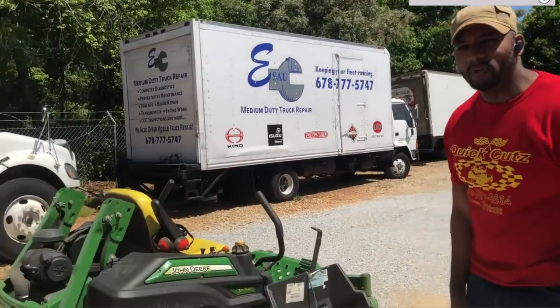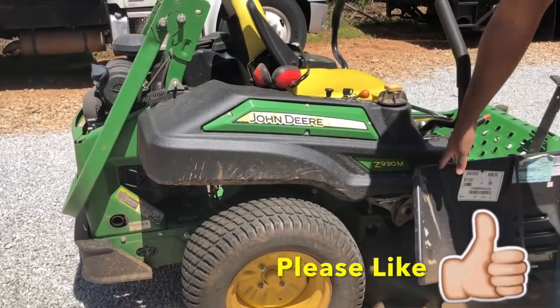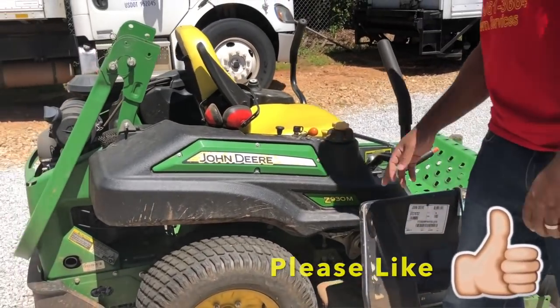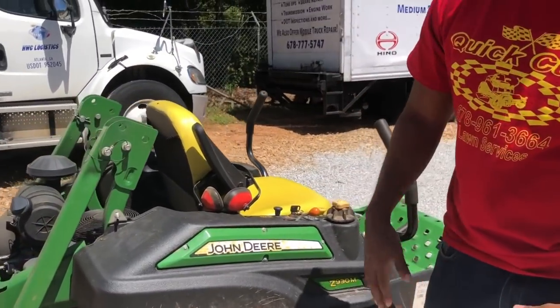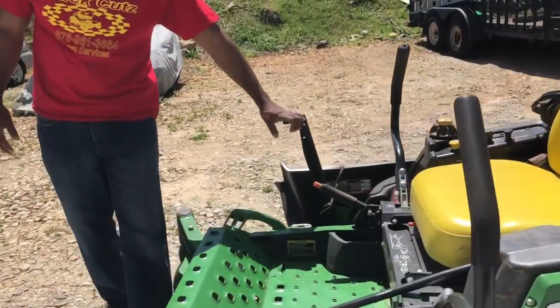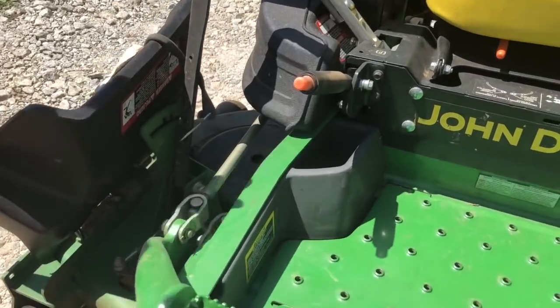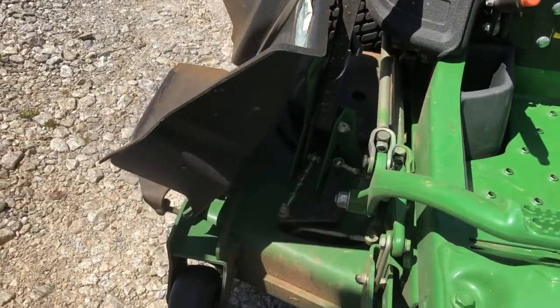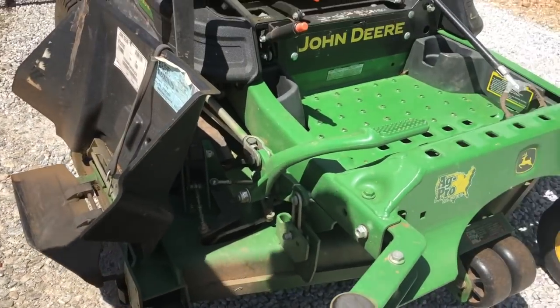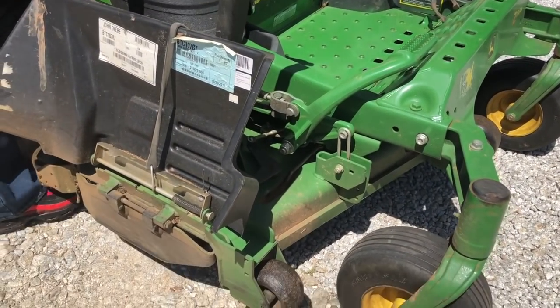So right here, we're rolling with the John Deere. It's a Z930M. We have a little under 100 hours on it. Now, what I love about this bad boy is this right here. This is called mulch on demand. Boom, you can open that up, grass flies out of there. Close it up. Boom, mulch on demand.